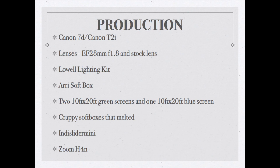We had to have a lot of lights because we were shooting green screen, so we needed to keep the screens well lit, and then we needed to keep our subjects. We had this low lighting look that we wanted for them, so we used a lower lighting kit.